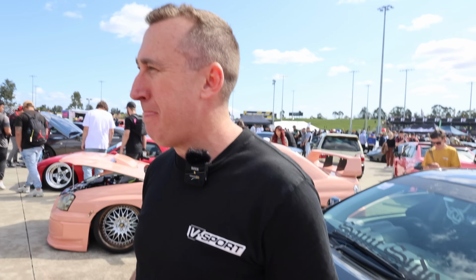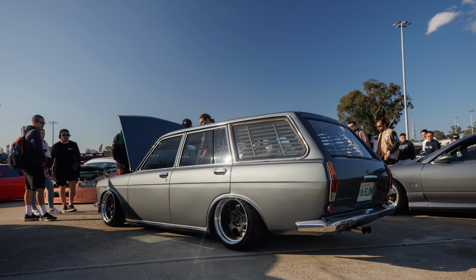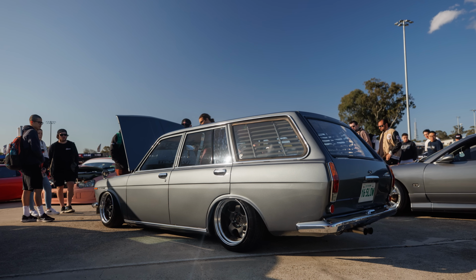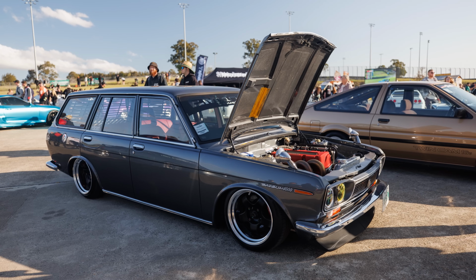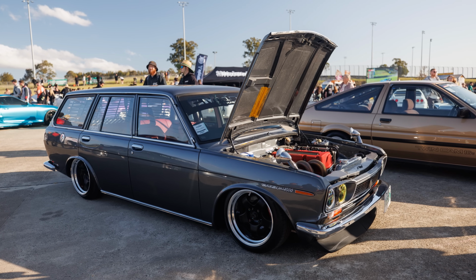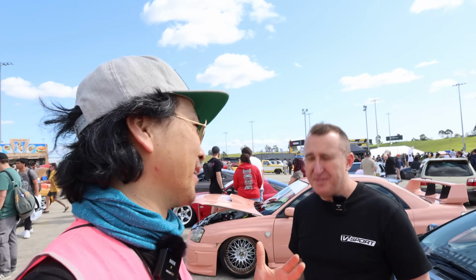I'm just gonna say it right now. So you had this parked in front of the V-Sport booth at GTR Fest just a couple months ago, just across the street from Sydney Motorsport Park. And I was tasked with choosing my pick of the show, like Larry's pick, right?